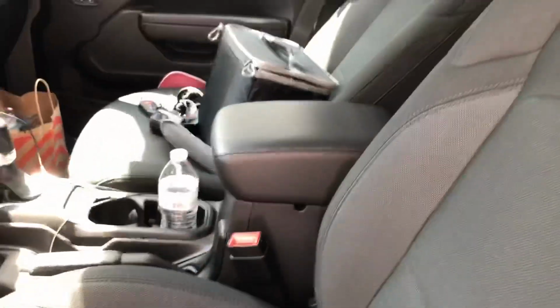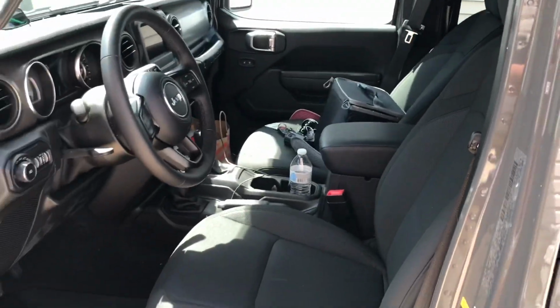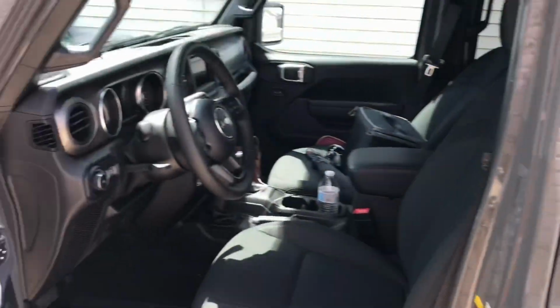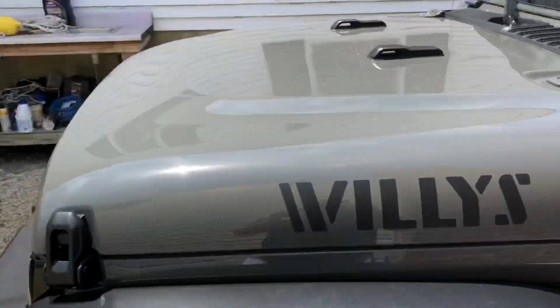But not a bad looking truck. It's basic, but it's not basic in a bad way. It's basic because it is what it is. And like I said, it's all about the utility. And these things can go anywhere, we know that. So let's take it for a ride and we will see what we got.